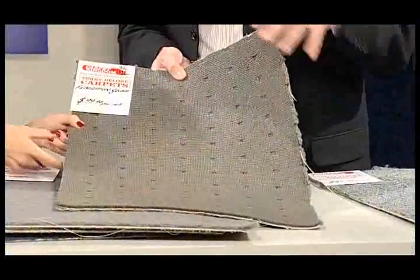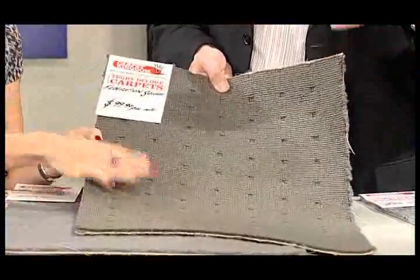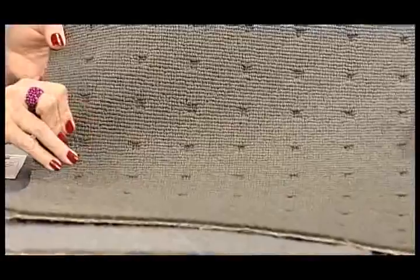Solution dyed nylons. So this is your alternative to wool. Obviously your nylons, they do clean up a little bit better. This is an extra heavy duty. It has a 15-year wear warranty, and it's $99.90. And that's a really nice modern look with that grid pattern happening there, and a great colour as well.